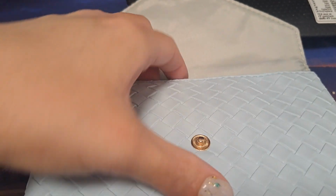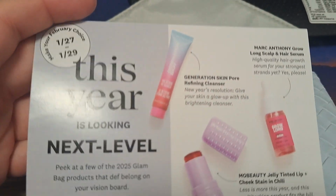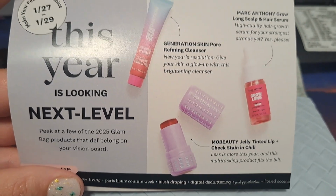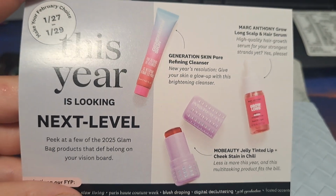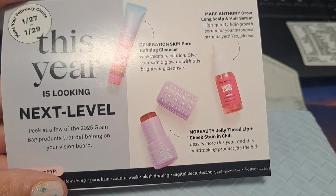Okay. Alright, so moving on, we have an ad. And this is going to tell us the theme of the box. This year is looking next level. Looking next level. Okay, it's going to tell us about each of the products, and I'll read you about the two that I've already opened just to give you reference.